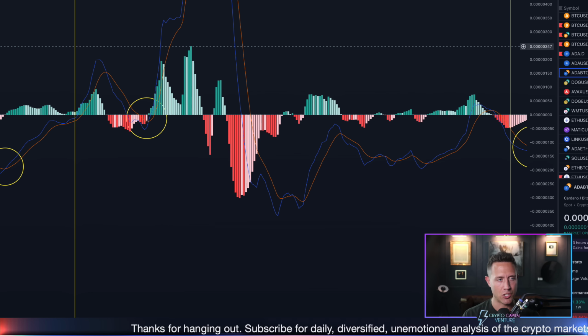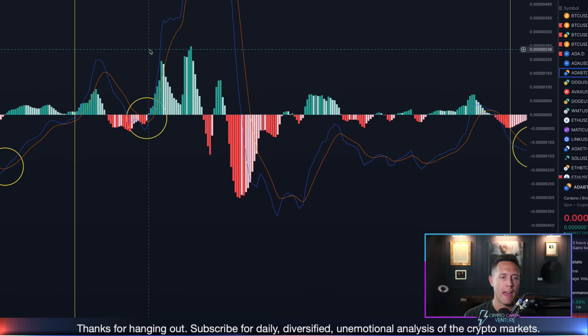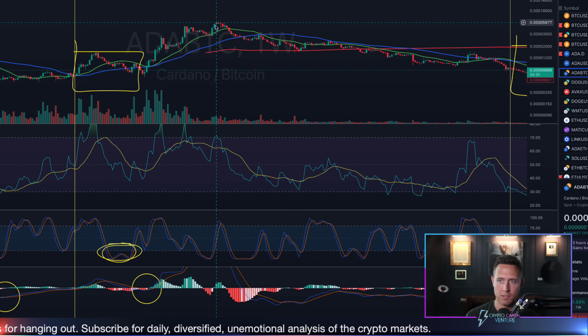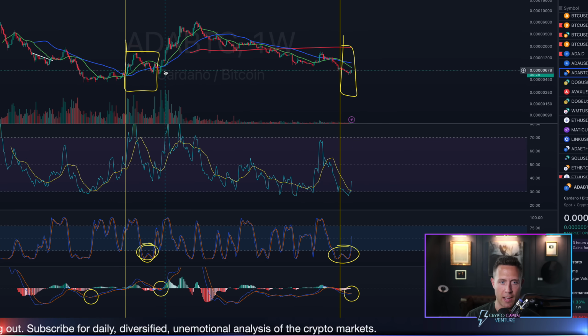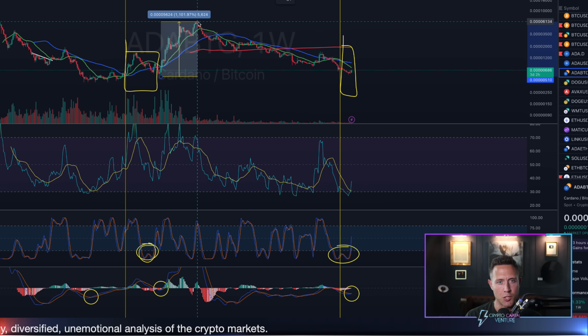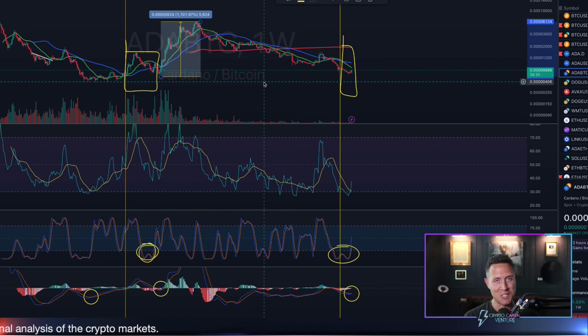This was happening in like January 2021. And then what happened after that? ADA was off to the races, right, on the ADA BTC chart. And it really flew. If you look at this swing low right here to swing high, we're looking at 1,100% versus BTC. This is what happened last cycle.